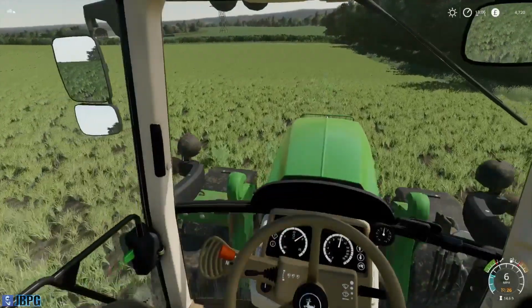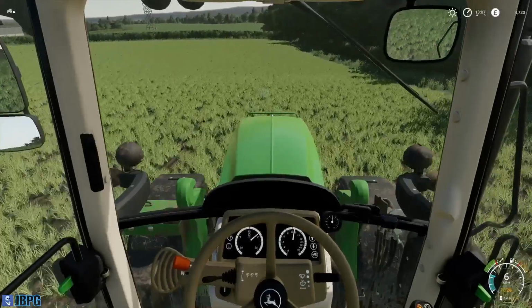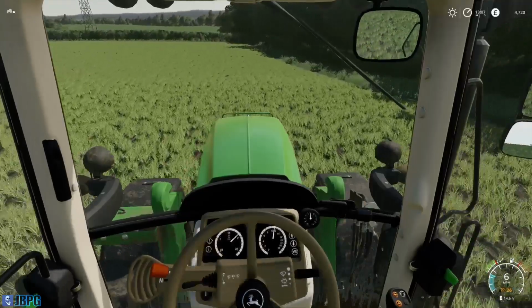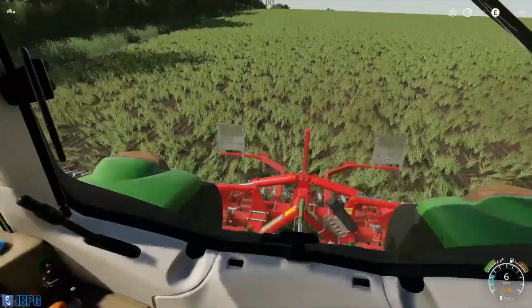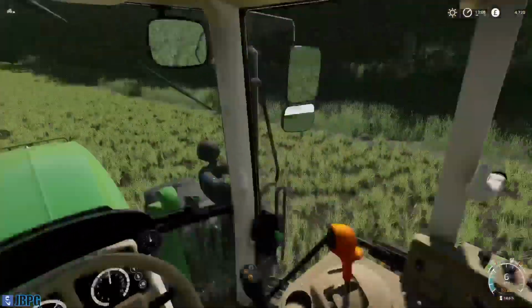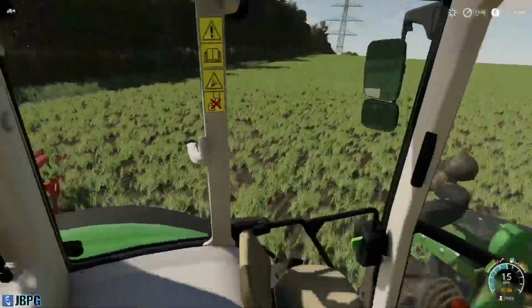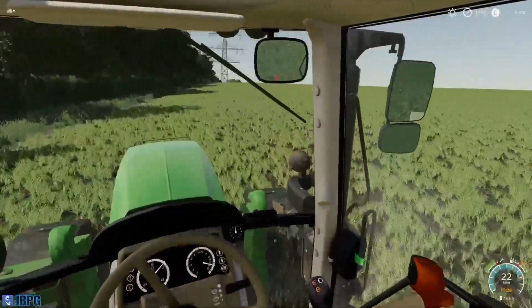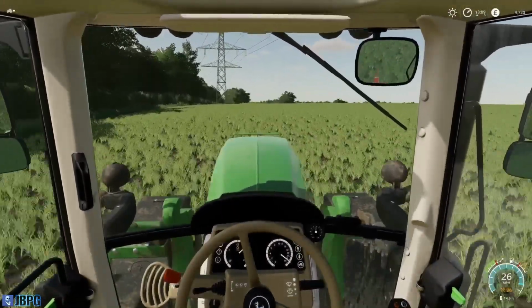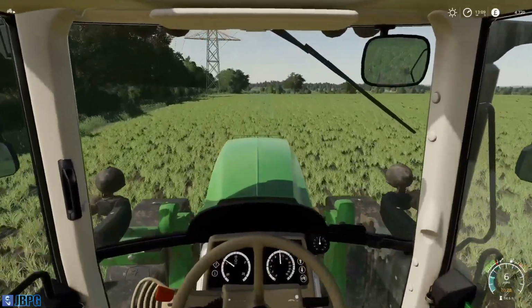We're almost done with this field now, just got a few thin passes left. Shouldn't take us too much longer, another couple of minutes I think and we'll be finished. Just getting this sort of long, thin section just here. There is still a clump of ground behind us that we haven't looked at. There we can see some weeds in front of us.